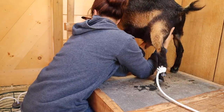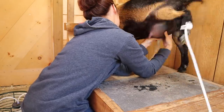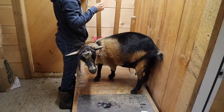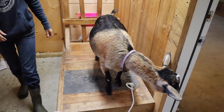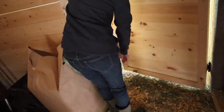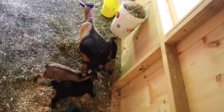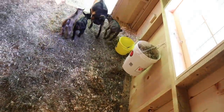You're not gonna give me any more milk? Sit. Sit, I'm done. I'm done. Okay. If you finish your alfalfa. They got what they wanted. They got their mama.